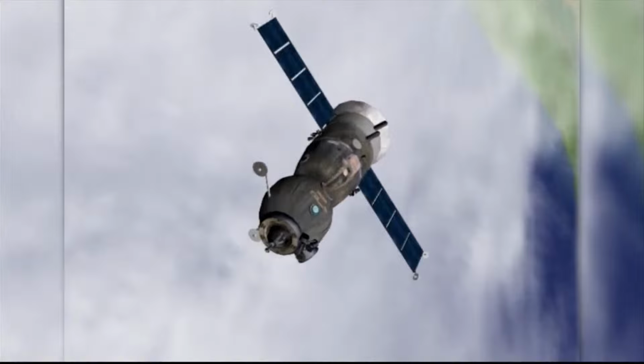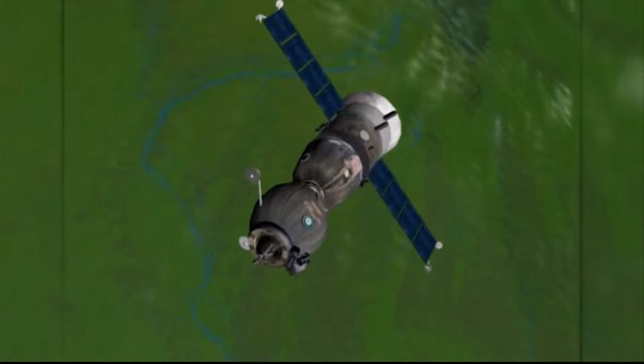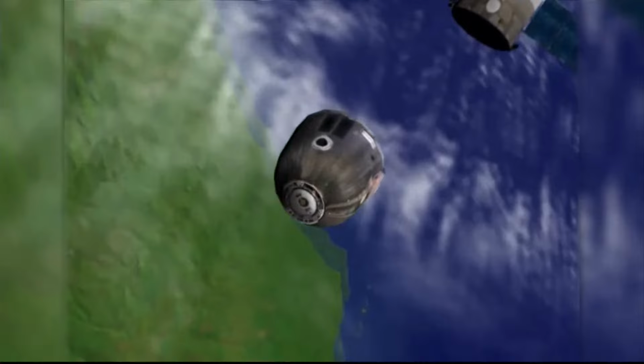The pyros will fire about 27 minutes later to separate the three sections of the Soyuz vehicle: the descent module, where the crew is strapped in, ready for entry, is the only piece of the Soyuz that survives, with its heat shield pointed in the direction of travel.